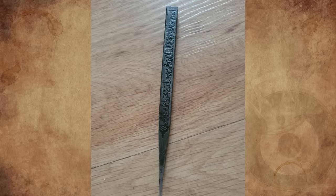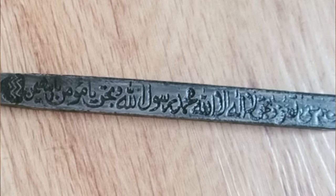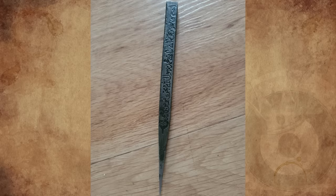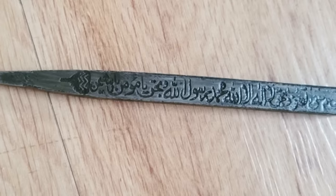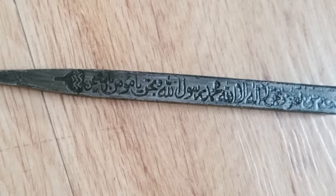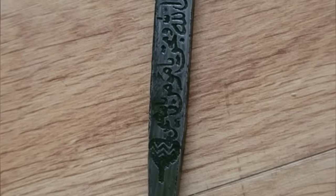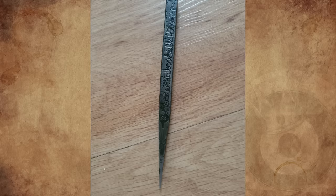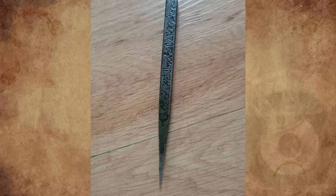I found this iron needle with Arabic writing in a canal in the UK while magnet fishing. It's approximately 12 by 1 centimeter in size and is around the weight of a small paperweight. The writing is on the four longest sides and appears to be different from each other, and there is a small chalice or cup at the bottom of each text. Any info about what this might be would be helpful.